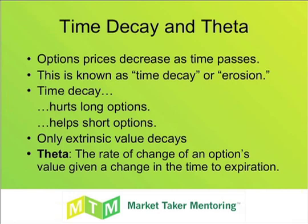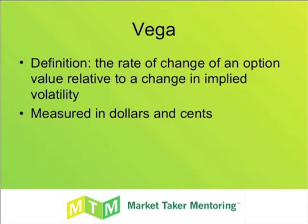Now, I've talked about time decay. Option prices decrease as time passes. This is known as time decay or erosion. If I own an option or an option spread, like a debit spread, time decay hurts. If I'm short an option or an option spread, like a credit spread, time decay helps. When options are in the money, only the extrinsic value, or the non-in-the-money part of the option, decays in value. That decrease in value is measured by theta. Theta is the Greek that measures the rate of change of an option's value given a change in the time to expiration.